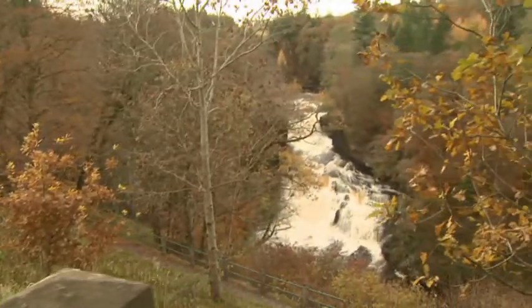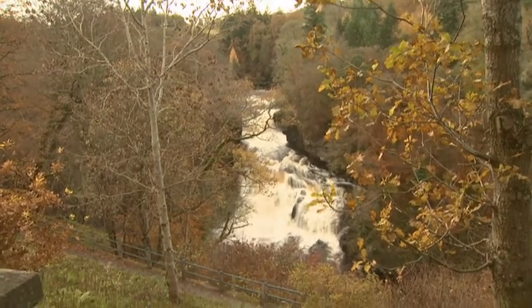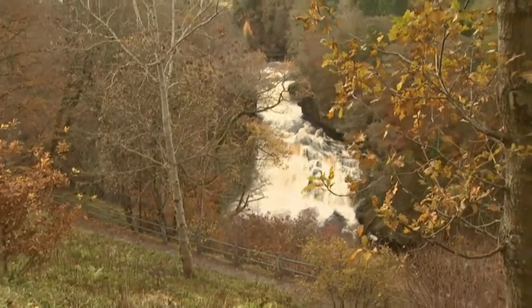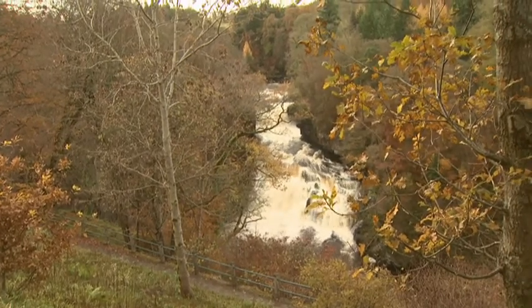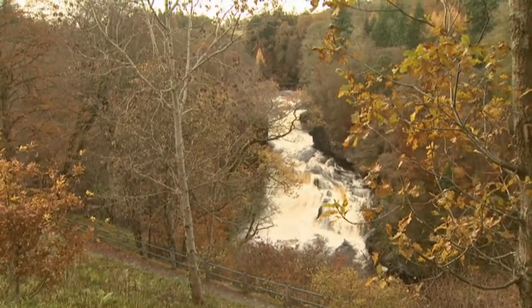And here you can see what inspired them. A huge force of tumbling water dropping 30 meters down, a surging, roaring force that is still as incredible to watch today as it would have been to visitors from the 18th and 19th and 20th centuries.